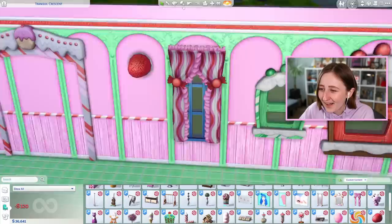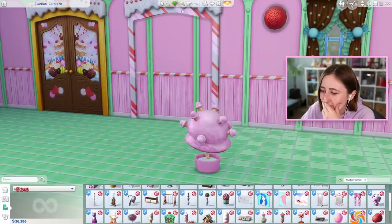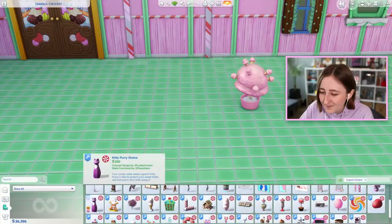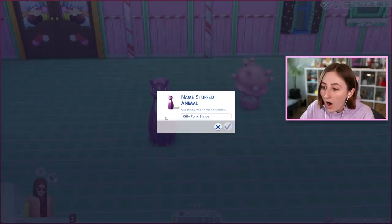Oh, it's horrendous. And I mean that with love. It is absolutely horrifying. This one he did show me in advance. This is the blooming cones. I don't know what to say about this either. It's really something. This is the Katy Perry statue made functional by ravishing. How does it function? What do you mean? Oh, you can rename it.